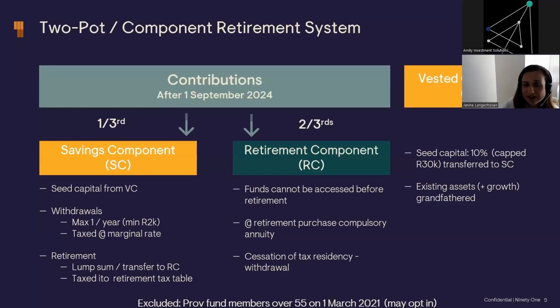Any money left in that pot when the person gets to retirement age, at that stage, you can either take it as a lump sum. If he does, it will be taxed in terms of the retirement tax table. Alternatively, he is able to transfer the full amount available or a portion of it to the retirement component.